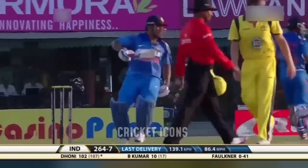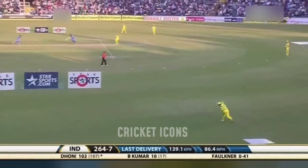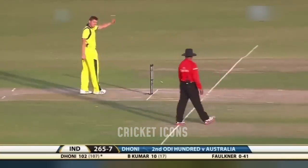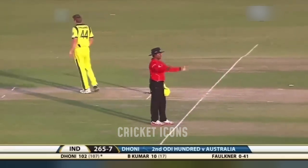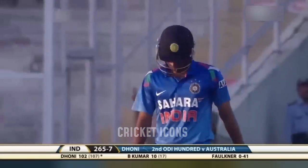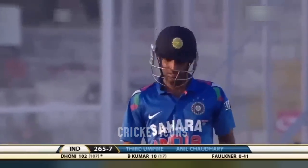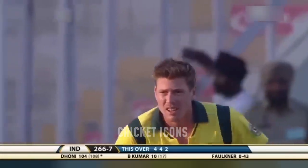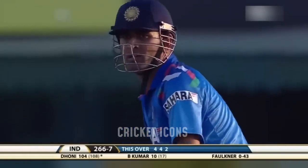Onside this time. He wants the strike. He's off in a flash for that first. Comes back for the second. And good running by Bhuvaneshwar Kumar too. Third umpire goes upstairs. 18-20 runs per over.